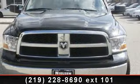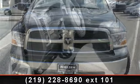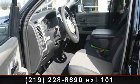Low mileage is an important factor in your purchase, and this vehicle delivers a low odometer reading. Don't let this vehicle get away, call or click to schedule a test drive today.